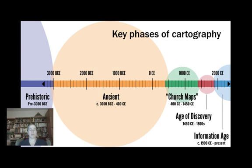We're now in what we call the Information Age, beginning with some significant changes during the late 19th century through today. Throughout history, a map's audience has always dictated its form, and we'll see evidence of that as we delve into the history of the art and science.